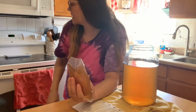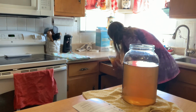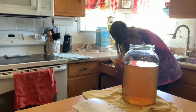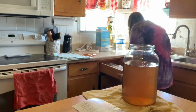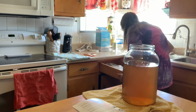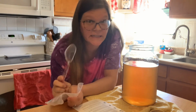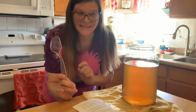So I'm going to go ahead and get my metal spoon. I know I've got a big one in here somewhere. This big metal spoon has been in here forever in a day, and I cannot find it. I don't know what happened to it. Maybe it's in the other drawer. Let me go look. Apparently my metal spoon walked off. It has legs. It's done disappeared, so I just got this plastic long spoon. Hope that doesn't make any difference.